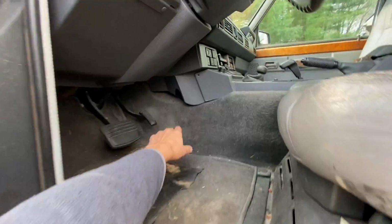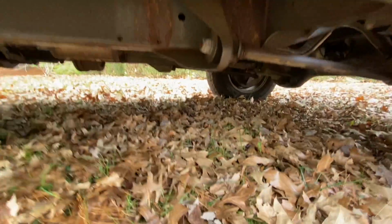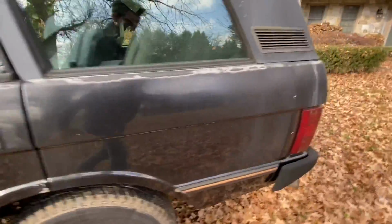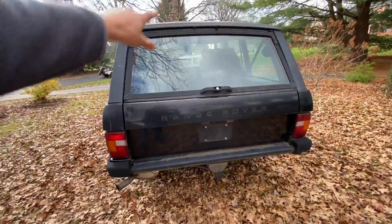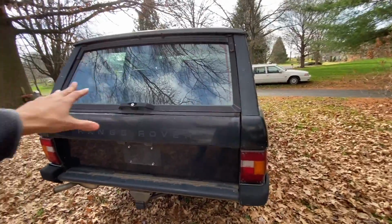You've got all the cubby plastic. It's not too screwed with. Big old rust hole, but not too terrible. Slight exhaust leak, but nothing too audible. All complete in the back. Missing a wiper, not a big deal. The truck is running, if you can't tell. It's very quiet.